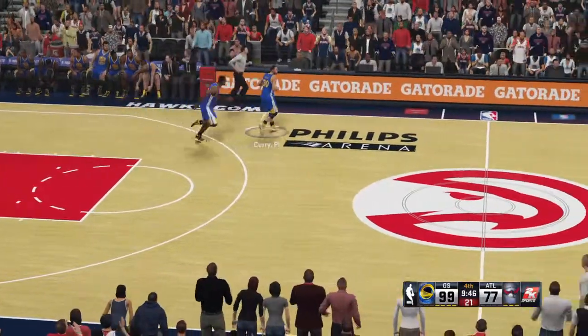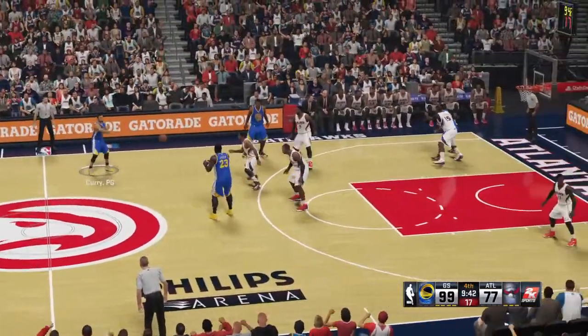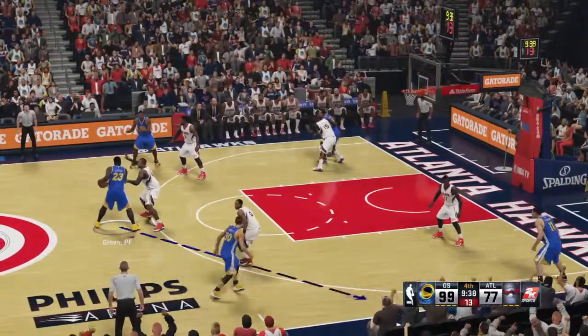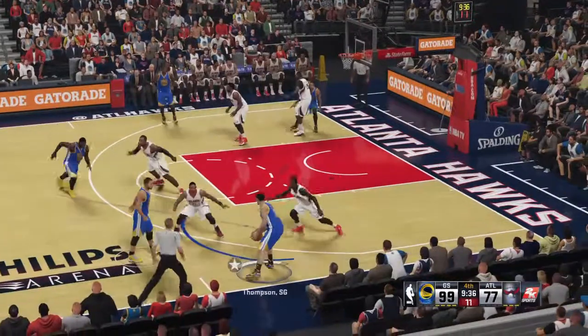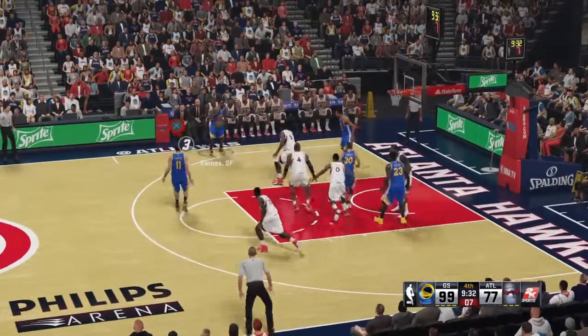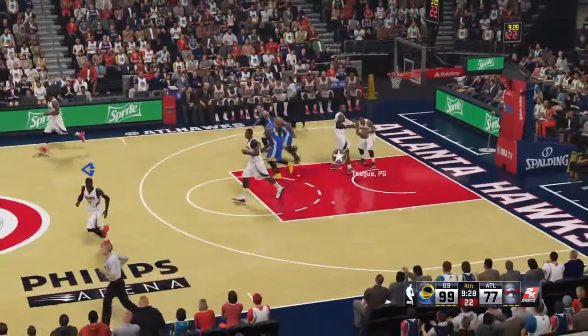Fellas, that 2-hand monster slam was big. I don't think there was anyone, and I mean anyone, that could have stopped him on that one. I'm glad they didn't try. You don't want anybody getting hurt out here. Green with a screen for Thompson. Nobody near Barnes. And again, it's the Warriors missing.